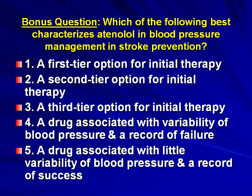So here's another question. I call this the bonus question. Which of the following best characterizes atenolol in blood pressure management and stroke prevention? Now, I'm sure that a lot of you are using atenolol in your practice. Why? It's cheap. The managed care systems love it, don't they? Because you have a generic form. So you're probably using a lot of atenolol.